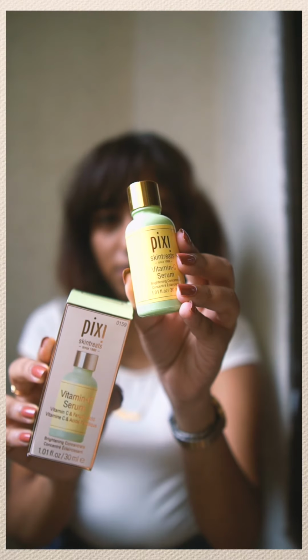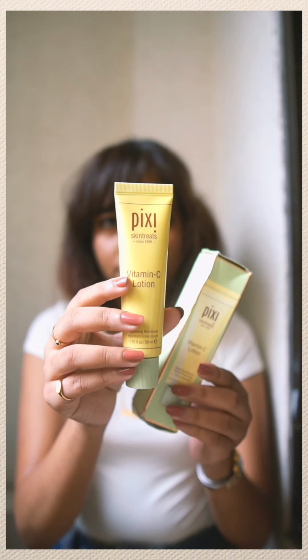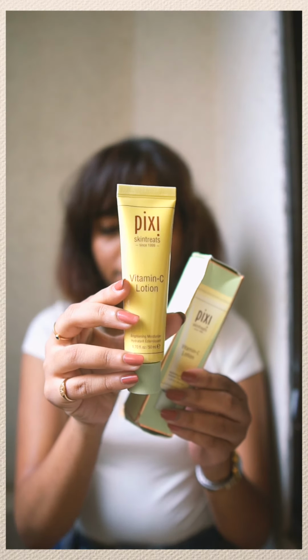Next is the vitamin C serum, which also has basically similar ingredients as the toner. It's got vitamin C and ferulic acid. And then there's the vitamin C lotion, which is a moisturizer with the same 2 active ingredients.